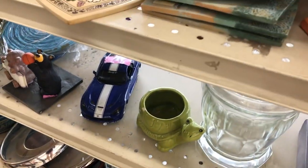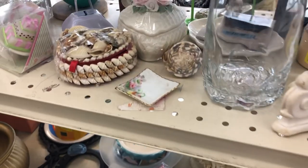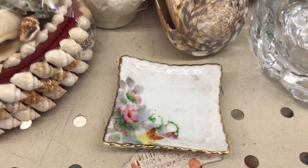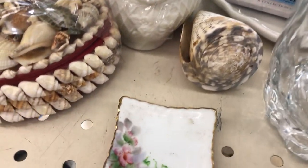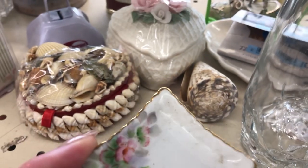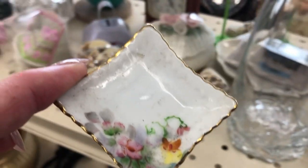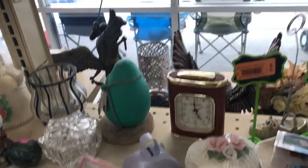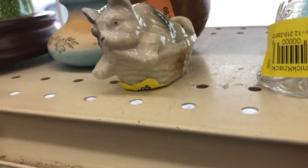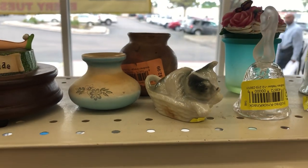Oh, cutie pie, chipped. I like you. Oh, you are the tiniest little petite dish. Look at you, 69 cents. It doesn't have a chip either. Hang on, you guys. Here, look at something else for a moment. Okay. No, it doesn't have a chip. For some reason, I don't know why, I want to get this. I want to do some little assemblage type things this year, closer to the holidays. That's only 69 cents too. I wish it was done a little better.